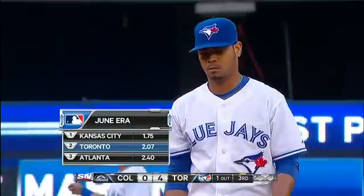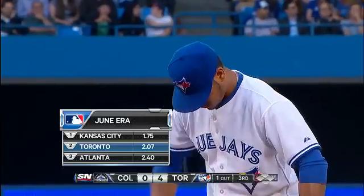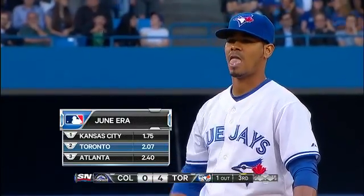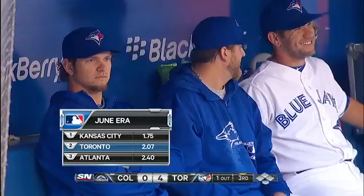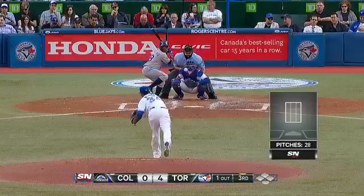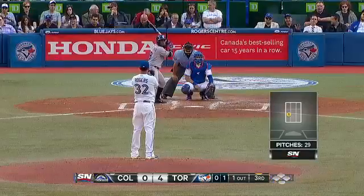The Blue Jays have really turned things around since they flipped the calendar to June. You look at the June ERA. Only the Royals have a better ERA than the Blue Jays. Atlanta, who's always known for their pitching, is 3rd, but the Jays pitching, starters and relievers, have gotten off to a great start in June. Yeah, those 2 guys right there really picked it up. Josh Johnson pitching a great game last night. Mark Buehrle, of course, has been pitching equally as well.